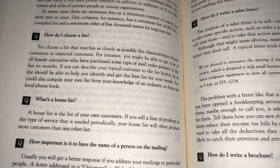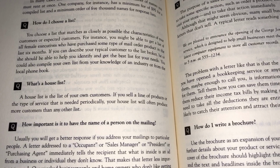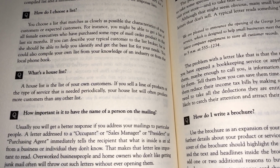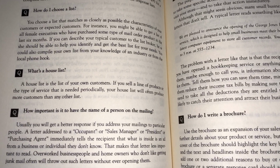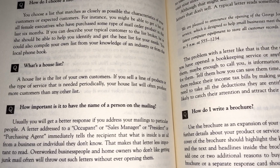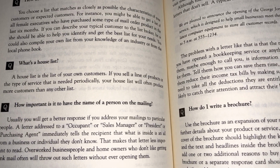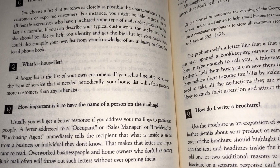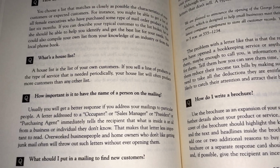How do I choose a list? You choose a list that matches as closely as possible the characteristics of your customers or expected customers. For instance, you might be able to get a list of all female executives who have purchased some type of mail order products in the last 6 months. If you can describe your typical customer to the list broker, he or she should be able to help you identify and get the best list for your needs. You could also compile your own list from your knowledge of the industry or from the local phone book.